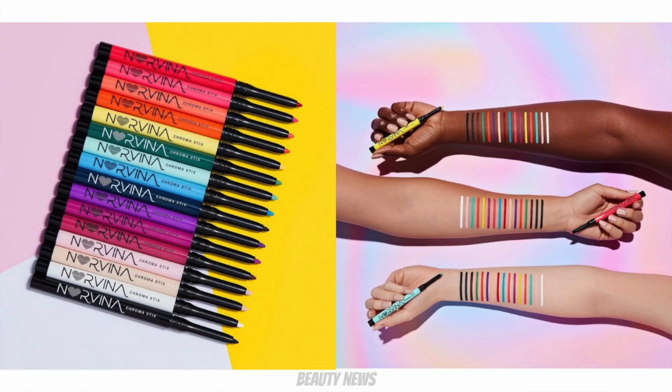Yeah. Okay, so basically what we have here are Chroma Stix. There's 16 shades, and they're whatever you want them to be, basically. They're just colourful sticks for the face and or body. They're matte finish, they refuse to budge, smudge or fade, and should have 8+ hours of wear. They're out now.